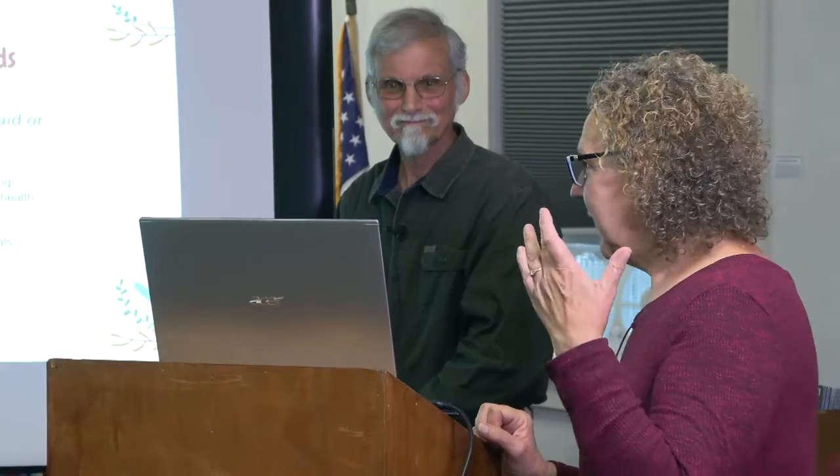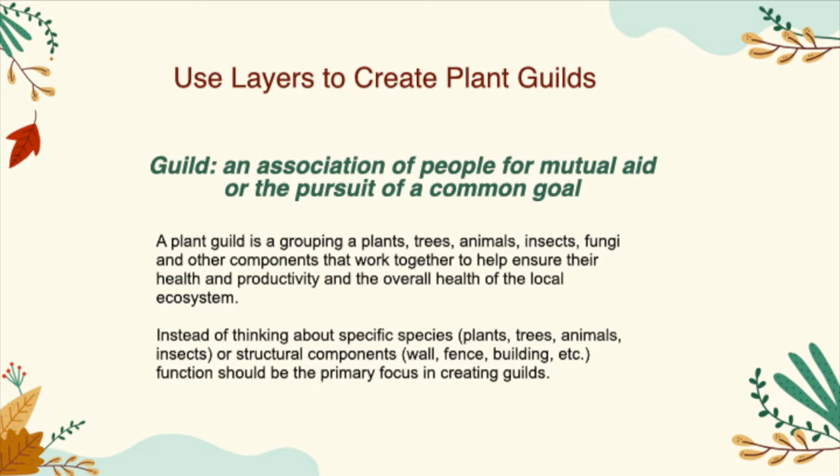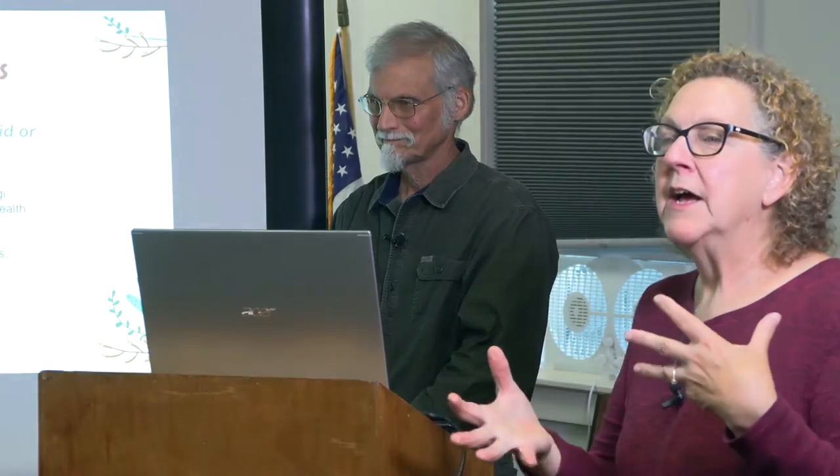So we've talked about the layers. Now we're going to talk about what plant guilds are. In our everyday life, a guild is a group of people who have some sort of common interest and want to work together towards some kind of goal. So in the food forest, we use guilds for the plants. They're actually an area. Your whole food forest is divided up into areas. These areas are called guilds. And the guilds can have different names.